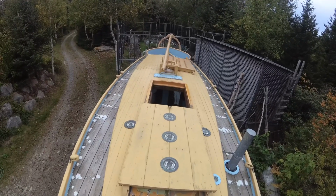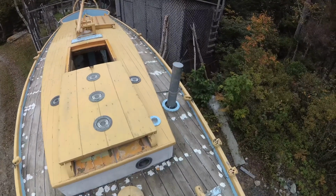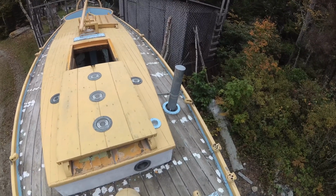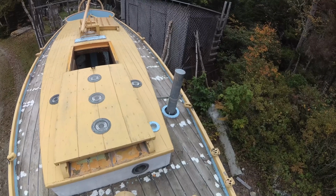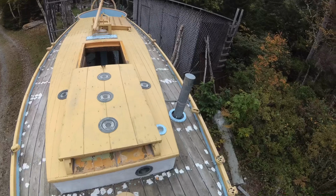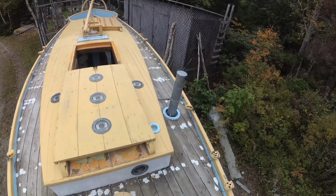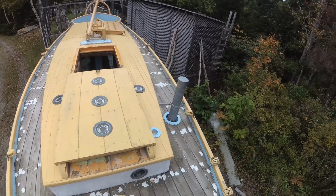So I'm going to end this now, and I'm going to go down below, maybe just point out specifically the smokestack that comes from the little wood stove that provides all of the cooking for the galley. And of course you'll notice that there's been some patching, not really patching, but screw hole filling by the previous owner, who intended to paint the deck.